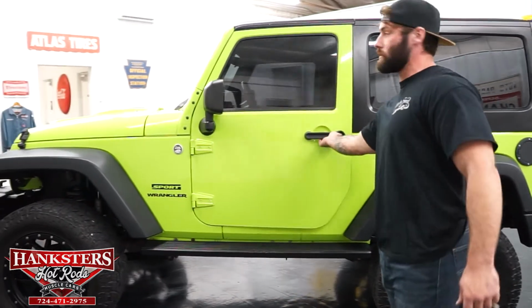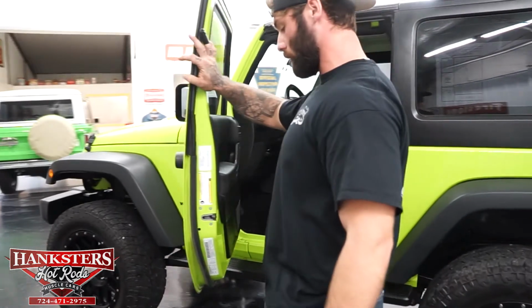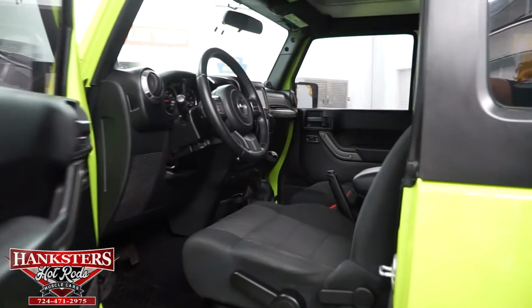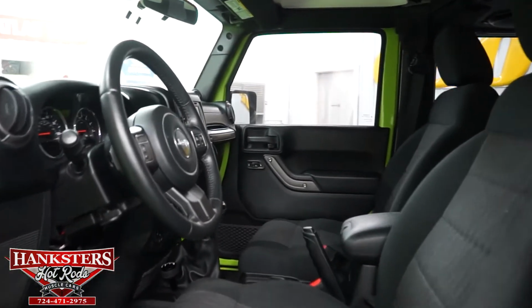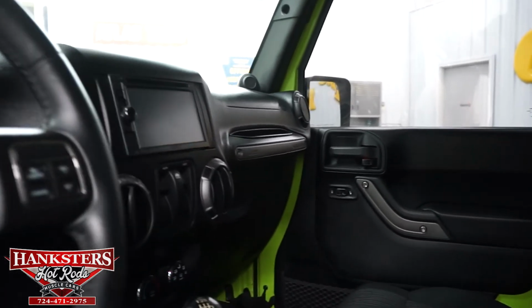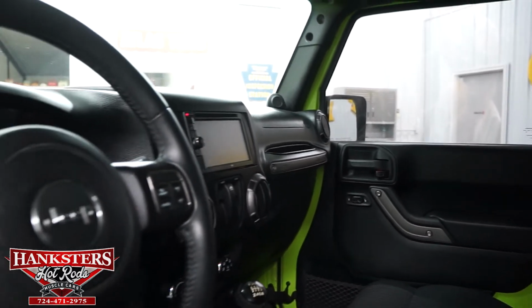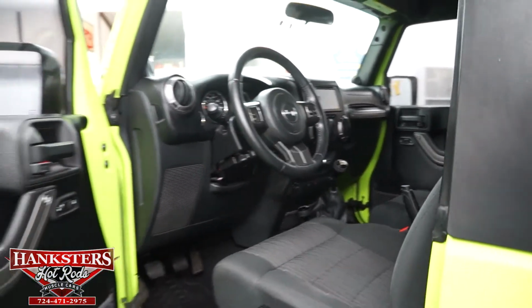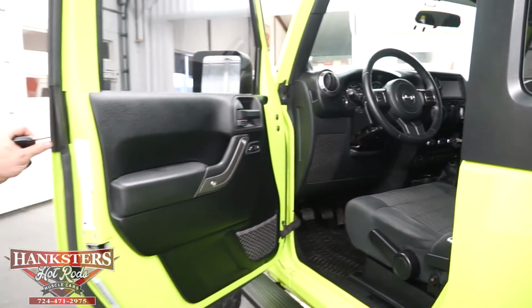Go ahead and take a look at the interior. Clean door jambs. Got black cloth. Comes with an aftermarket Kenwood head unit. 78,000 original miles. No rips or tears anywhere. Comes with the aftermarket Jeep floor mats.